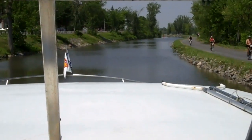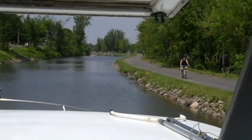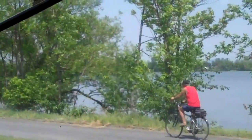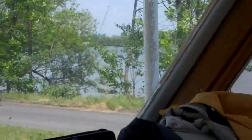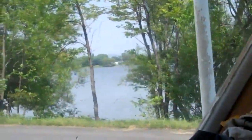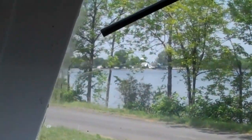We are now in the Chambly Canal, and you see this is a popular place for bikers and pedestrians, and there's a fisherman over here, and joggers, and the rapids for the Richelieu River are off to our right. We are passing them in this canal. We'll be in this canal for some time. We've been in the 9 locks, and we've been through only one.